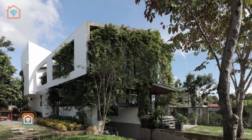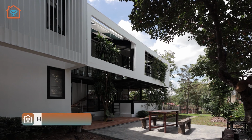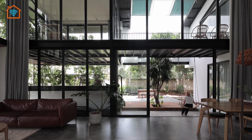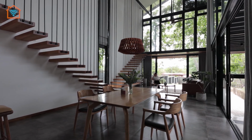The second house today is the Hillside house, located on a hillside west of Hue City, Vietnam. The architects have made it as simple as possible because of the inherent beauty of the surrounding terrain. The construction site has a gradually descending slope and is surrounded by green gardens.